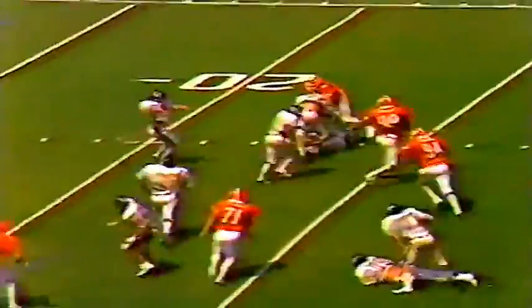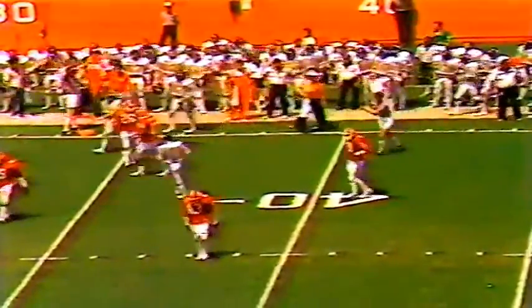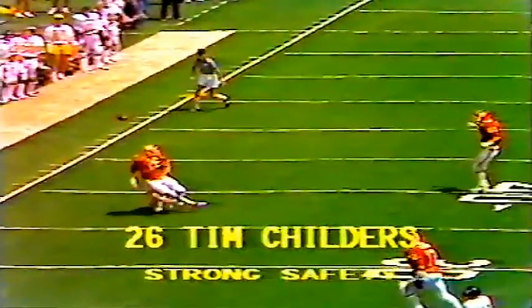And Clemson comes back with the ball. Here's Bradshaw rolling to his left, being chased, firing over the middle. It's going to be incomplete and almost intercepted out there around the 37-yard line. It was intended for Wade Lang, and Tim Childers, leaping into the air, got a couple of fingers on it, but couldn't contain it. And it is now fourth down to the Wofford Terriers at their own 29-yard line.